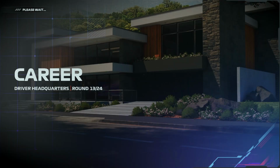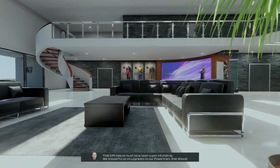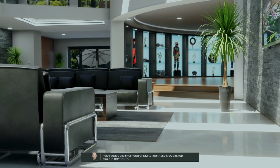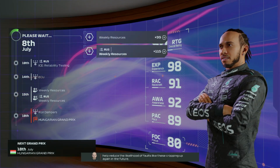And let's end off the episode then, before we get to Hungary, and officially halfway through Season 1. That ERS failure must have been infuriating. We should focus on upgrades to our powertrain. That should help reduce the likelihood of faults like these cropping up again in the future.